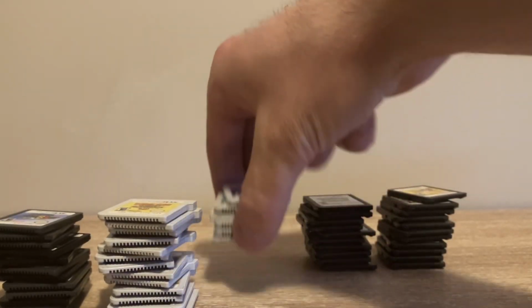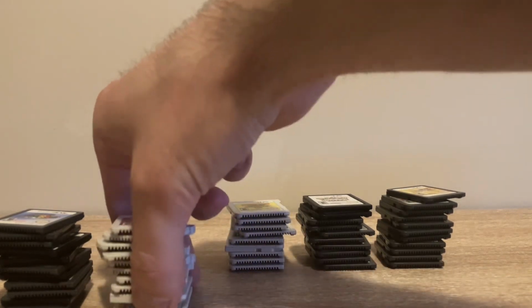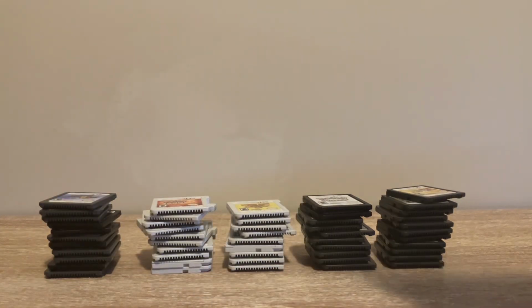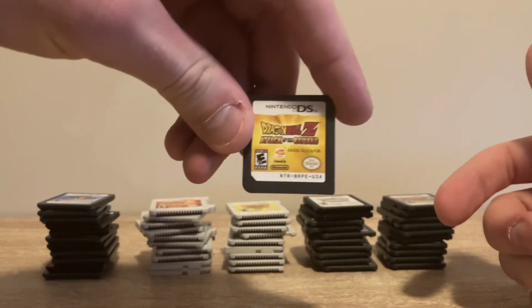So we got DS, small stack of 3DS. Might as well even this stack out. 2 stacks of 3DS, 3 stacks of DS games. So Dragon Ball Z Attack of the Saiyans is on top.